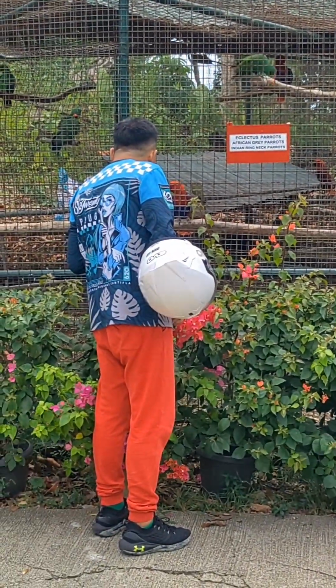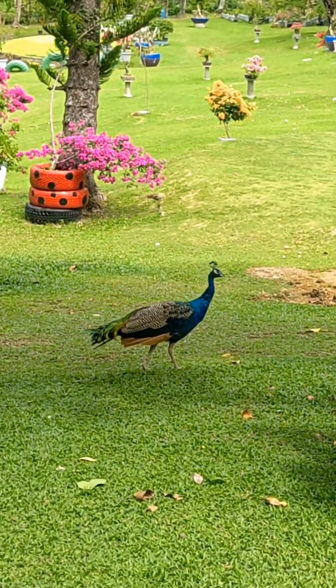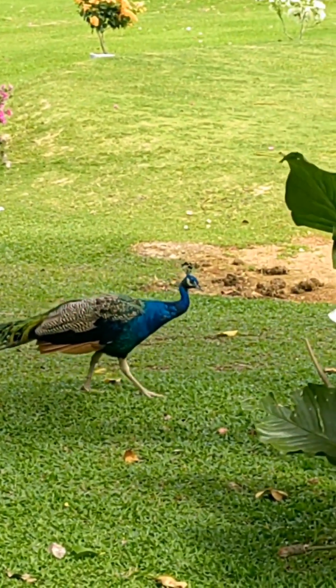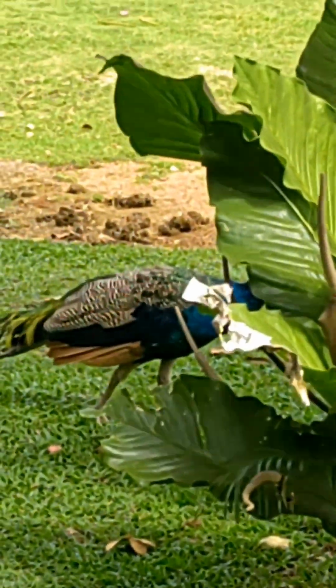Their papa parrot. Look at the peacock, the blue peacock.